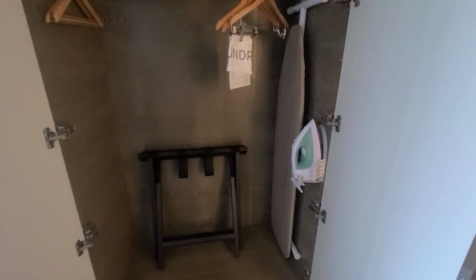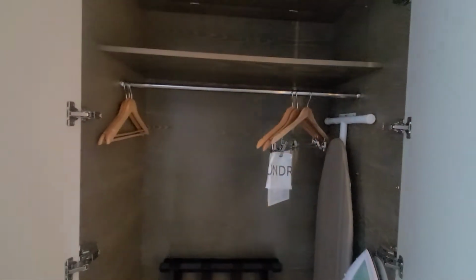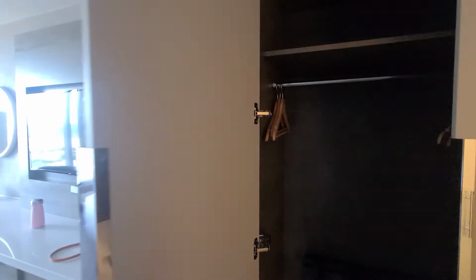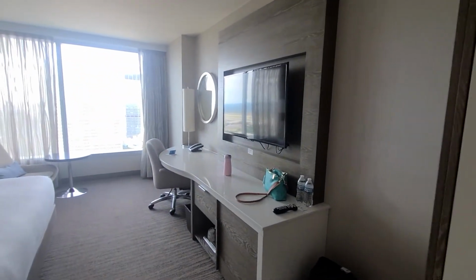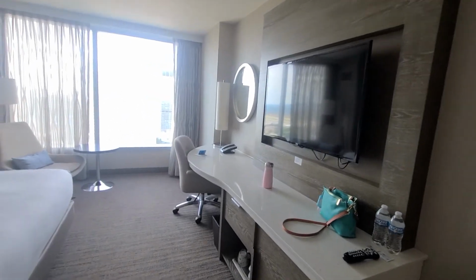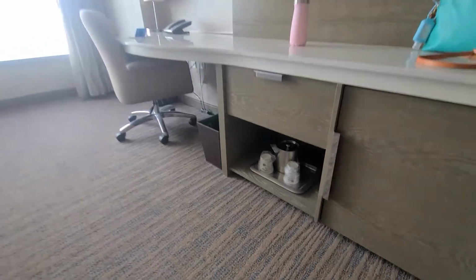So we have a closet with an ironing board and a luggage rack. And here's your living space. You've got a TV and ice bucket and cups.